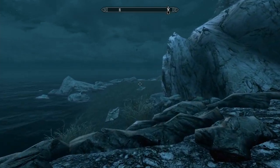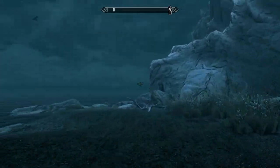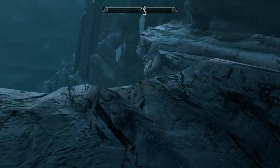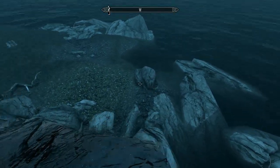Around this bend. Doesn't look so big from down here. I mean, it is big, but, well, even bigger. I knew I heard something.